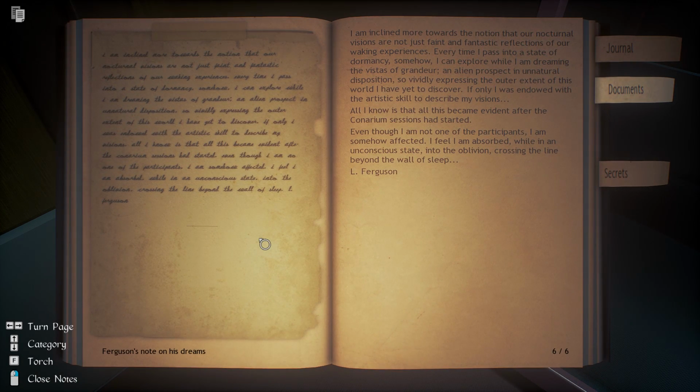I am inclined more towards the notion that our nocturnal visions are not just faint and fantastic reflections of our own waking experiences. Every time I pass into a state of dormancy, somehow I can explore while I am dreaming the vistas of grandeur. An alien prospect in unnatural disposition, so vividly expressing the outer extent of this world I have yet to discover. If only I was endowed with the artistic skill to describe my visions. All I know is that this became evident after Conarium session started. Even though I am not one of the participants, I am somehow affected. I feel absorbed, while in an unconscious state, into the oblivion, crossing the line beyond the wall of sleep. L. Ferguson.